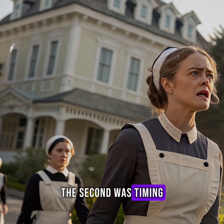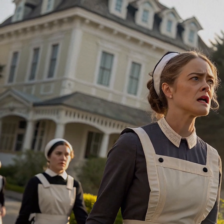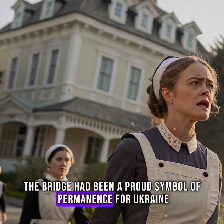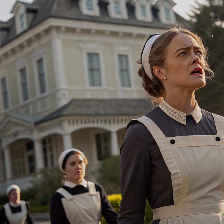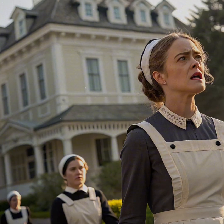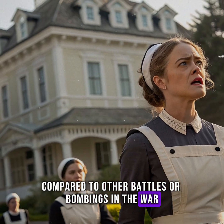The second was timing. The attack came at a moment when Russia needed to project strength, and instead it was forced to acknowledge vulnerability. The third was psychological impact. For Russia, the bridge had been a proud symbol of permanence. For Ukraine, hitting it turned that symbol into a reminder of weakness. For the international audience, the message was clear: Ukraine had both the reach and the will to strike where it mattered most. That combination of practical damage and symbolic weight gave the event an outsized influence compared to other battles or bombings in the war.